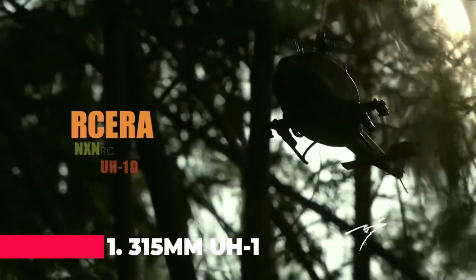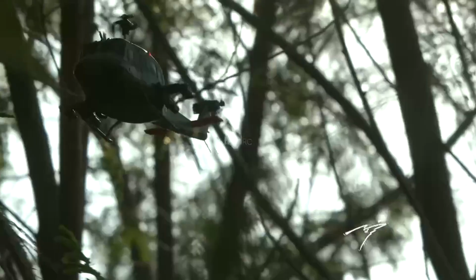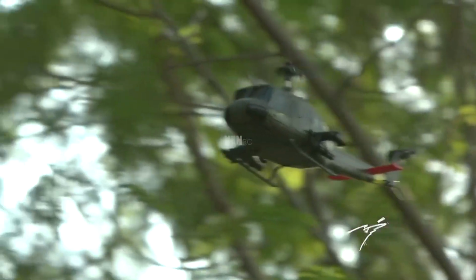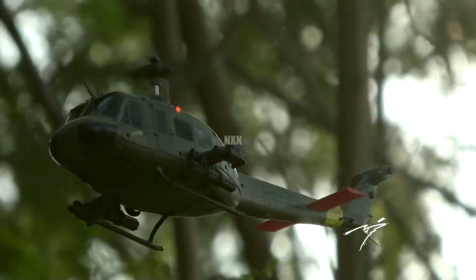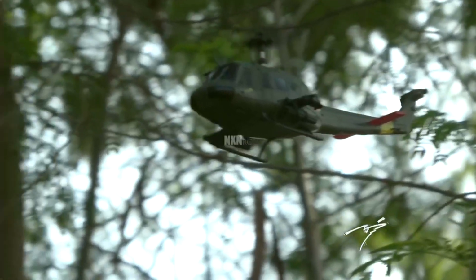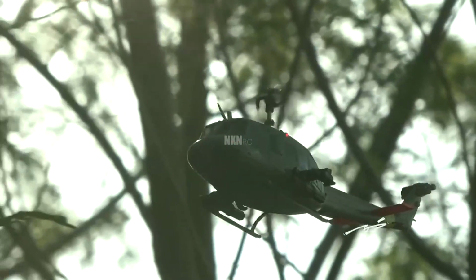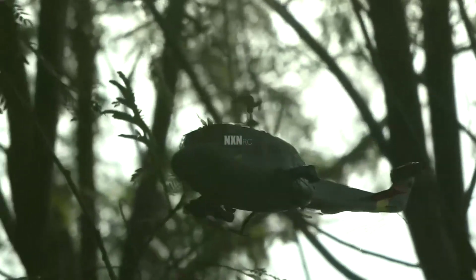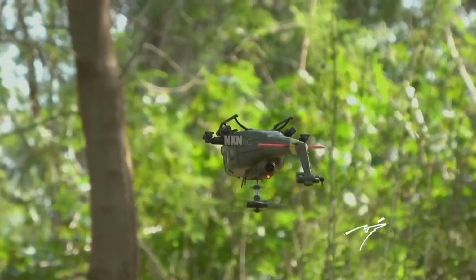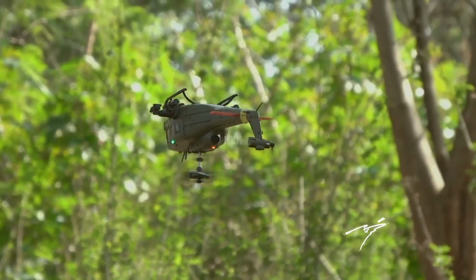And finally, topping the list is the $315 million UH-1 remote control helicopter, a pro-level beast scaled down with true-to-life detail. With a 315mm rotor, optical flow positioning, TOF laser radar, and a single-propeller flybarless design, it delivers precision flight like no other. Powered by a brushless motor and stabilized by a 6-axis gyroscope plus barometric altitude control, it hovers with ease and even performs 3D rolling and inverted flights.